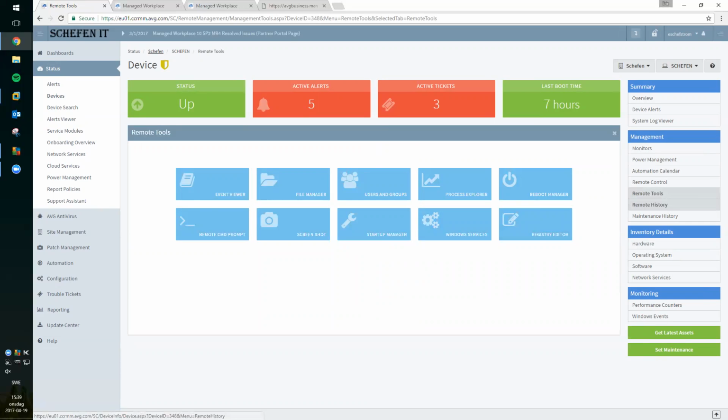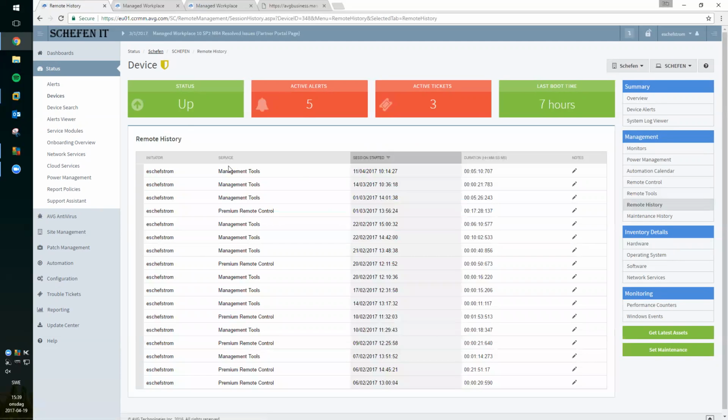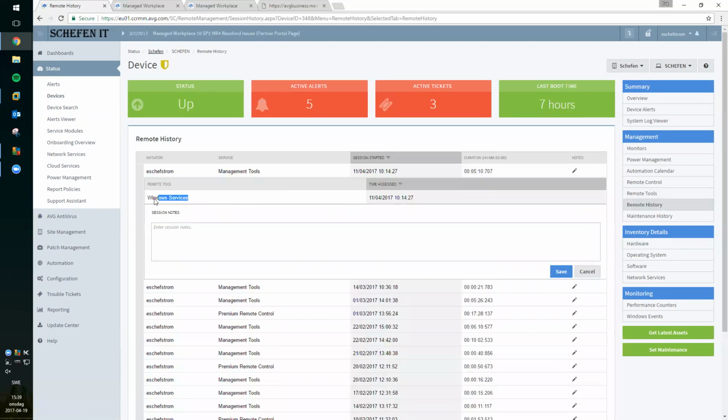So in the remote history that we can see here, we can see which user has used what, when it started, and how long it's been used. And if I press the notes here, I will also see which tools were used. But the duration that you can see here can also be generated in a report to show you a total time spent at the customer in remote sessions. So that could be used for billing the customers as well, if you bill the customers by support hours, for example.